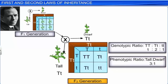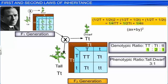The ratio 1:2:1, or 1/4 TT : 1/2 Tt : 1/4 tt, is condensable to a binomial expression of the form (ax + by) whole squared. The expression has the gametes bearing the genes capital T or small t in equal frequency of 1/2. This expression can be expanded as shown. Thus, we can calculate genotypic ratios using mathematical probability.